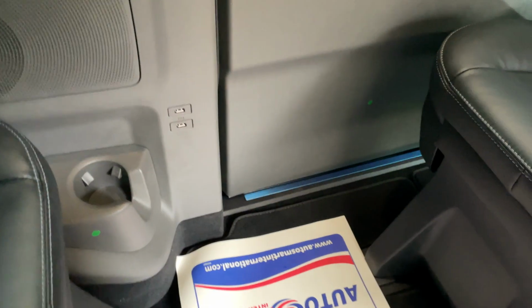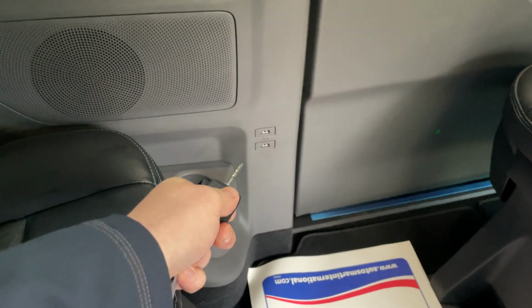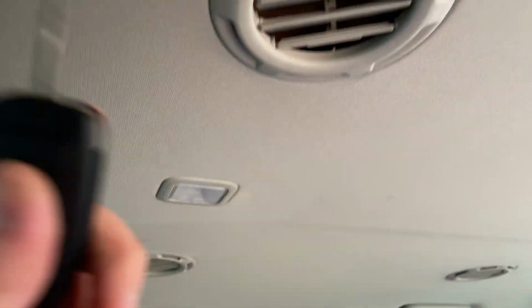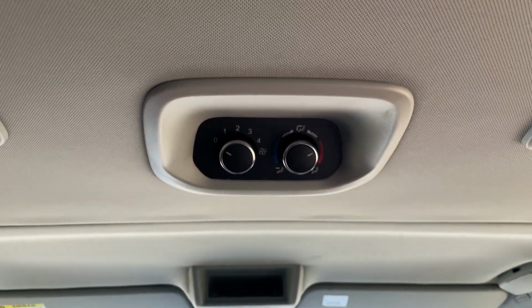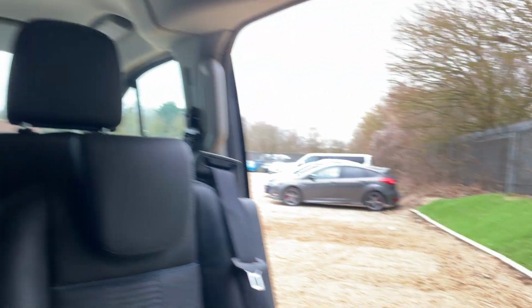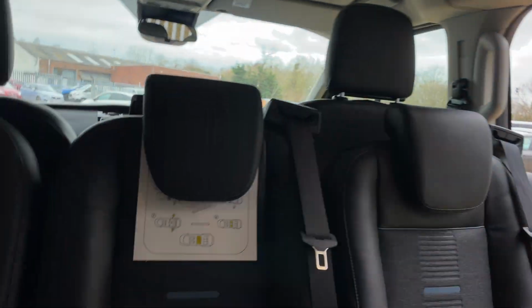At the rear, we have cup holders, 2 USBs, sun blinds, we have air vents, we've got lights, speakers. We've got the air conditioning controls for the rear of the vehicle. On the right hand side, so the off side of the vehicle, 2 more USBs, another cup holder, more sun blinds, more vents. The middle seats, now I find a little release point, so I pull that.